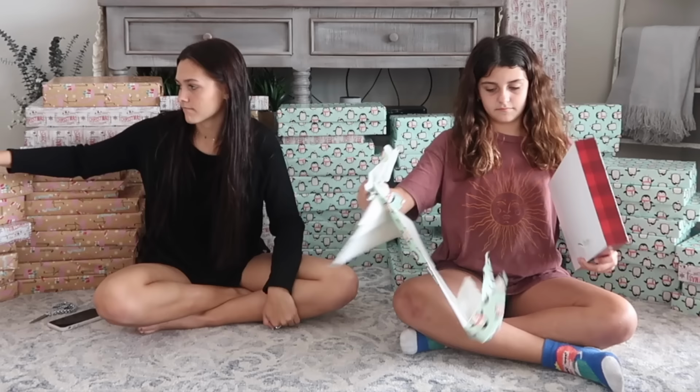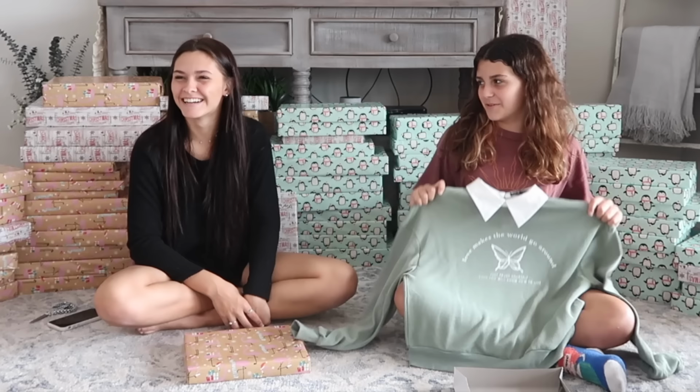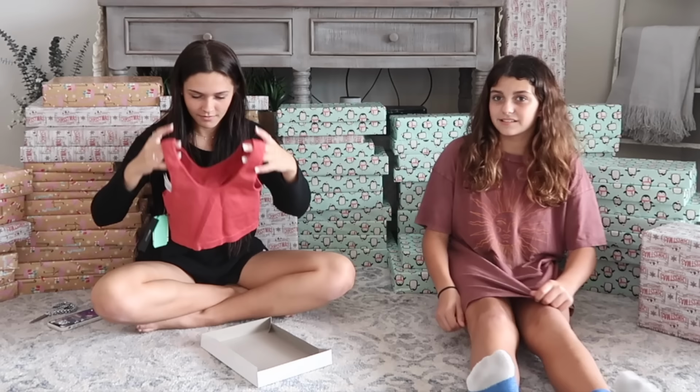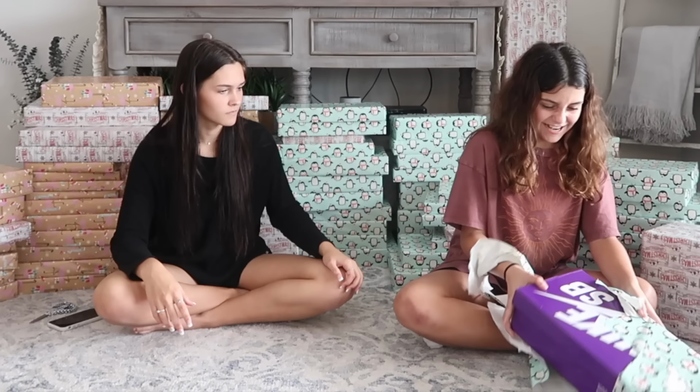Dress? Yeah. Okay. So I got a dress. Wait, is this dress? Yeah. This is pretty good. I'll be stealing that. No, you won't. Yeah. I will. No. That's cute. No way. Yes way. Is this a sports bra? What is this? It's like a sports bra tank top. Oh, I've always wanted one of these. It's cute and I like the color. Okay, yay! Oh, I like it.